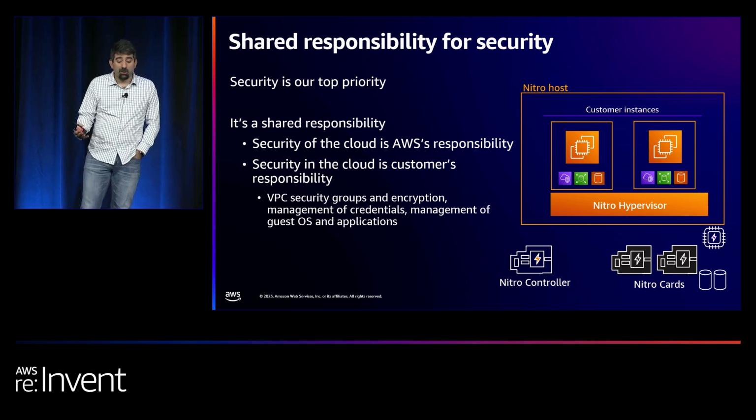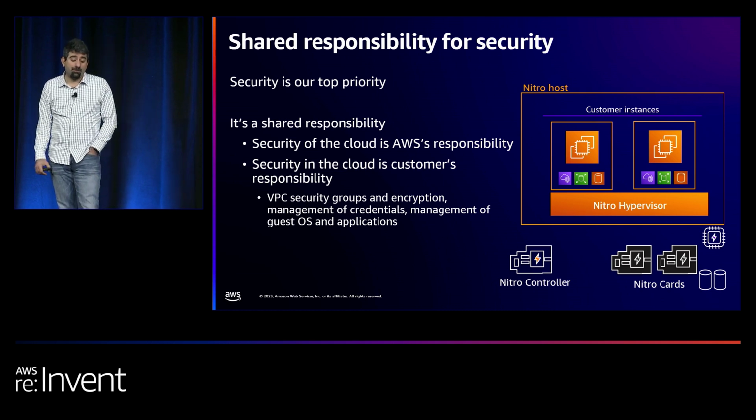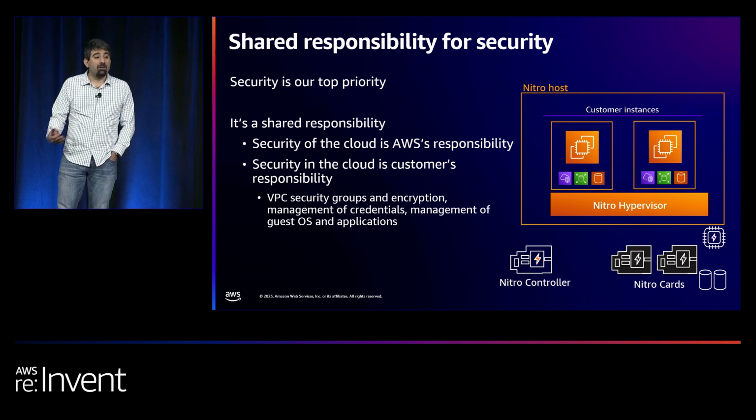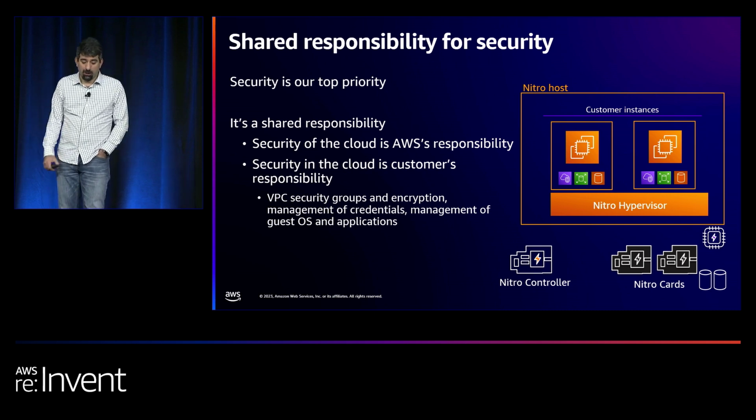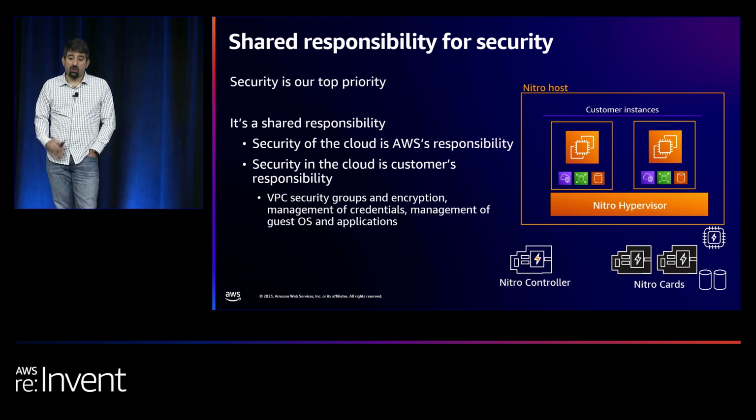And you, our customers, are responsible for security in the cloud. What I mean by that is for something like EC2, keeping your OS up to date, configuring things like security groups appropriately, and just general management of the guest OS.